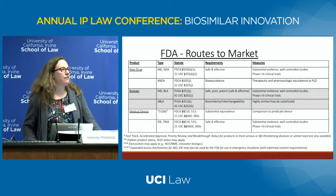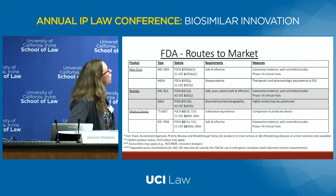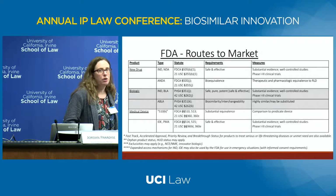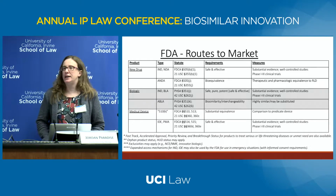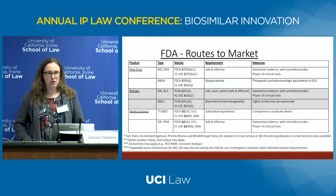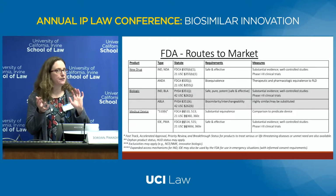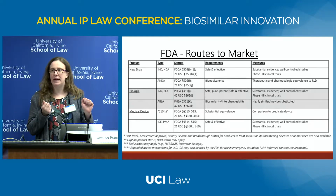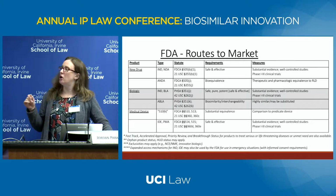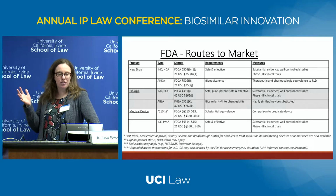Okay, so this is one of my favorite slides to use. I can use this in any context because it's really talking about all of the FDA routes to market with regard to the highest risk products. And the reason I put this out here is because oftentimes I think when we're talking about biologics versus new drugs, people don't really understand that there's these different statutory mechanisms at play here. And I just want to highlight this. The medical devices you don't need to pay attention to. That is just in there to round things out.